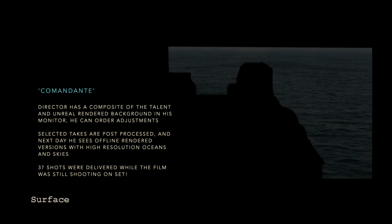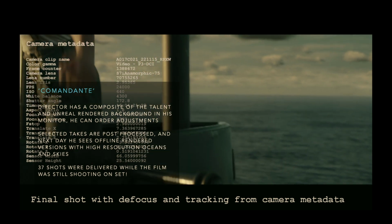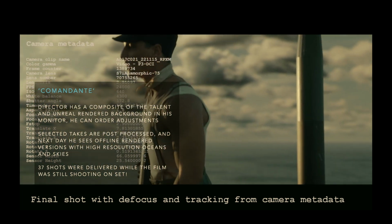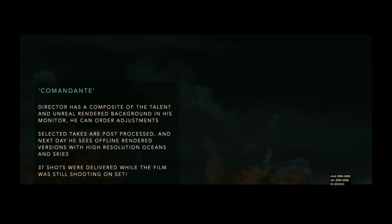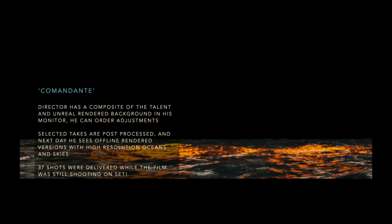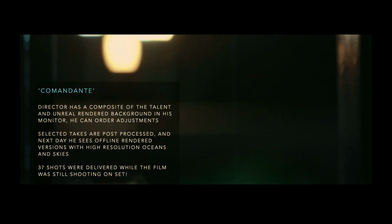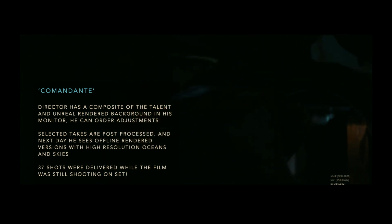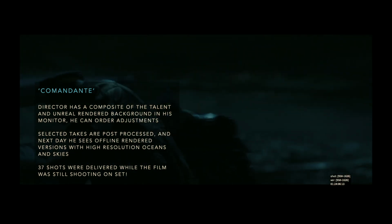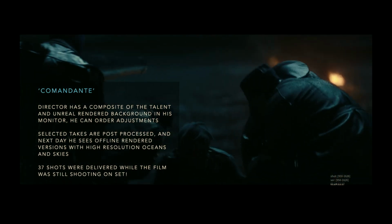And afterwards, at the end of the day, selected takes are sent to post-production, which relies on presets that we have built in pre-production, approved by the director, Houdini Ocean, some skies, etc. And we just switch the camera and we re-render them from Houdini, and we prepare a composite now with the actual frames from the camera, not the video, and the new backgrounds. So we managed to deliver 37 shots while the film was still shooting on set, compared to 4 months later.